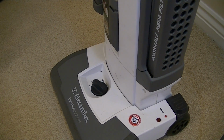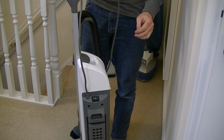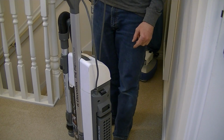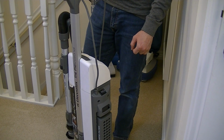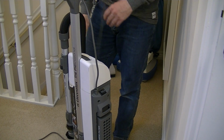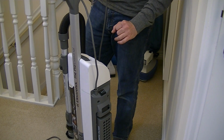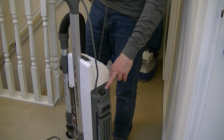Fingers crossed it works. Right, before I put it into carpet mode, let's at least see. There's always trepidation, always now. Ever since I've had my fingers burnt, not literally, but I've had a few scary moments or hairy moments with some vacuums. I'm not bothered when they're brand new, factory sealed, new models, but when they're from dubious places. Anyway, just get on with it, Rog.